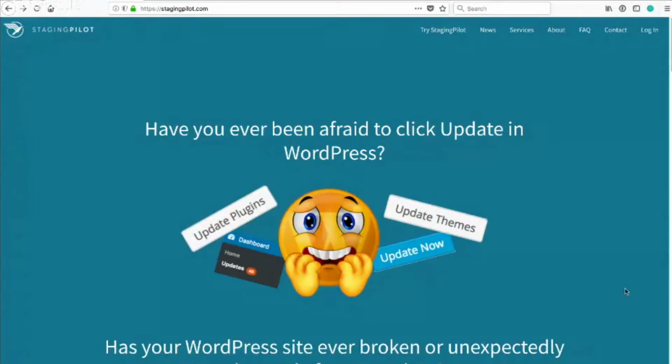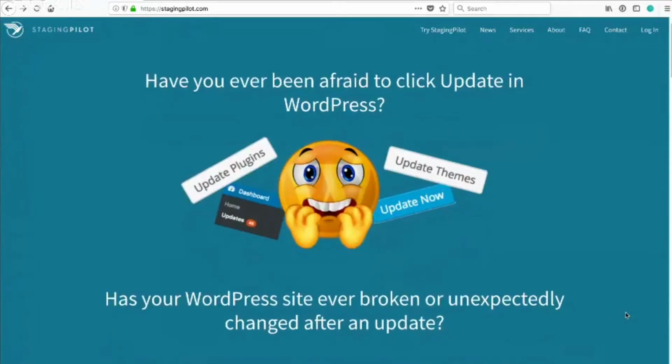So there are a lot of tools out there that address this problem, right? I've used several of them, and they help you click that update button faster and in bulk across all your sites. But the problem for me always was, can I confidently click that update button and then turn off my phone for the weekend? And definitely not.